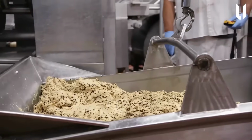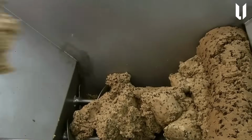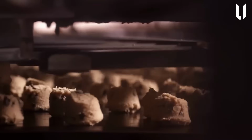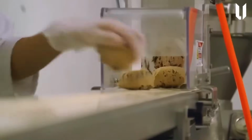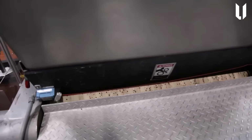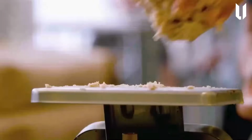At this stage, the production line transitions to cookie formation. The machinery is inspected and adjusted to meet the required specifications for the desired size and shape of the chocolate chip cookies. This machine deposits precise portions of dough onto baking trays, shaping them into uniform round cookies. The forming process is finely tuned to ensure consistency in the size and thickness of each cookie.